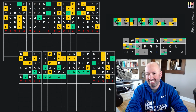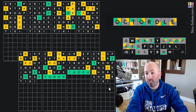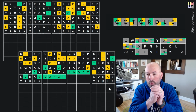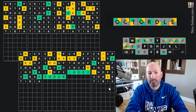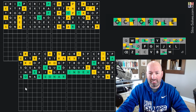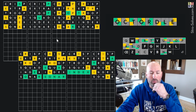Taxia. Huh. I don't know. We could have 2 I's also. Tibia. Tibia. That would be a good one. That's a bone. Tibia. I think tibia is really good there. But I'm trying to be careful with my guesses because I don't have very many left. I have 7 guesses left with 6 words.